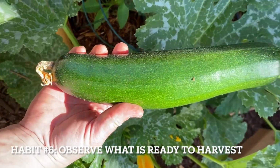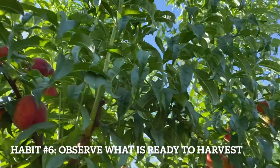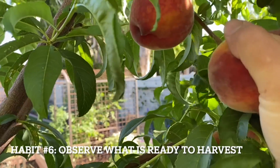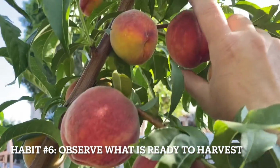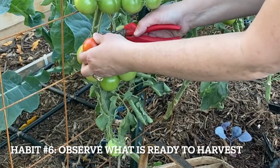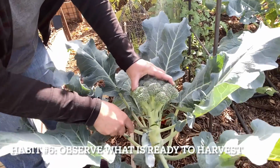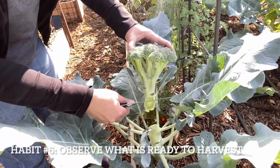You can also see when things are beginning to be ready. When my peaches are about ripe, the birds head into them. I have to pick them a day or two early to get them before the birds. Once tomatoes begin to ripen, I also harvest them so the birds don't get them. Harvesting during the cool temperatures of morning usually ensures that the flavor is the best.